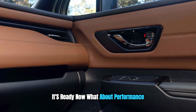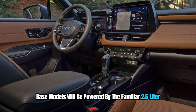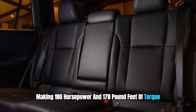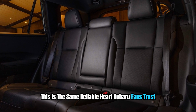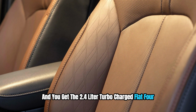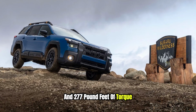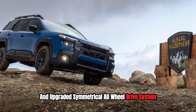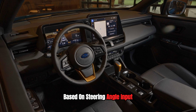Now, what about performance? Here, Subaru sticks to what it knows best. Base models will be powered by the familiar 2.5-liter flat-4, making 180 horsepower and 178 pound-feet of torque. Slight tweaks over last year's numbers, but overall, this is the same reliable heart Subaru fans trust. Step up to the XT or Wilderness trims, and you get the 2.4-liter turbocharged flat-4, punching out 260 horsepower and 277 pound-feet of torque. All models are paired with Subaru's latest CVT and upgraded symmetrical all-wheel drive system, featuring a quicker center differential lockup and smarter power routing based on steering angle input.